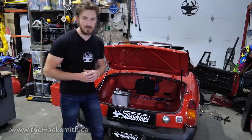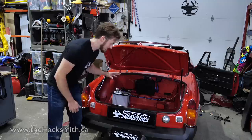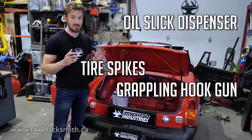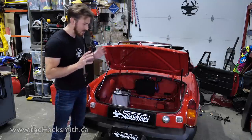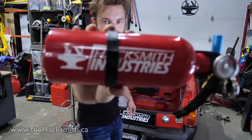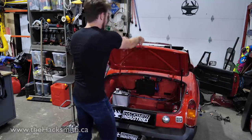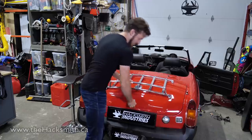All right, so we've got all the electronics in the trunk now, and as you can see, we actually put a second car battery in the trunk as well, and that's to power all of our auxiliary spy gadgets, but I think we're missing one thing. Ian? Yeah, that's right, a Hacksmith Industries branded fire extinguisher. All right. Now we can test it.